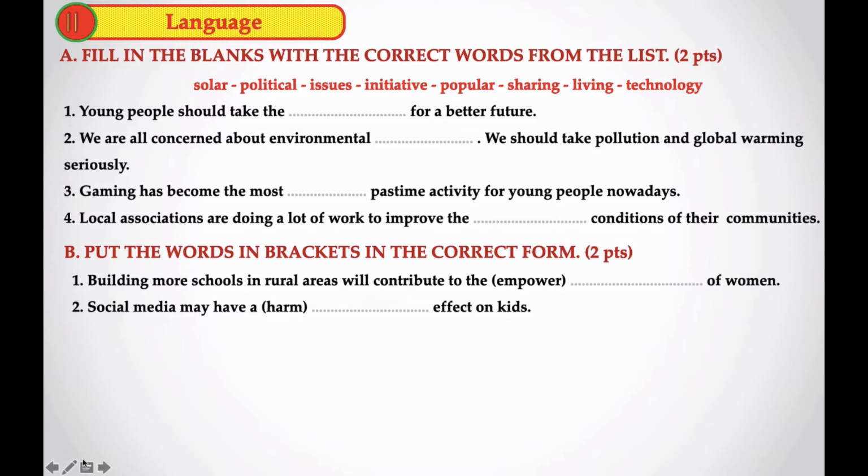As I said before, let's talk about the thing that exists here. When we talk about solar, it's something that comes from the sun, and we consider this one as an adjective, all right? Political is of course an adjective. Issues is a noun which is plural. Initiative is a noun, okay? Popular, of course, adjective. Sharing, it's verb plus ing. Living, of course, it's verb plus ing, but we consider them as an adjective in this sense, okay?